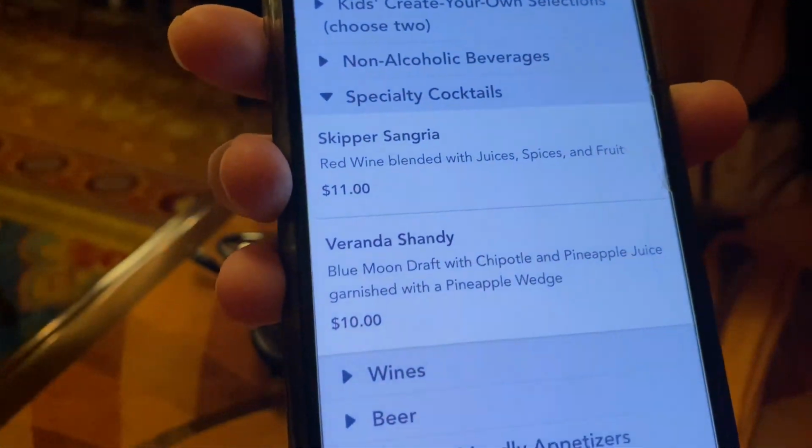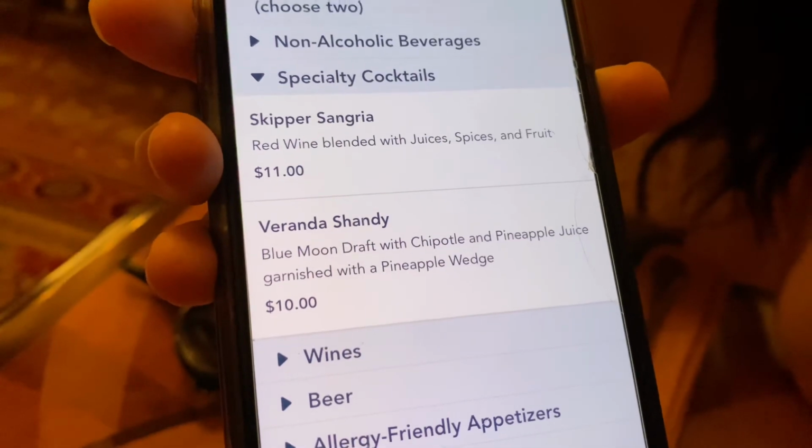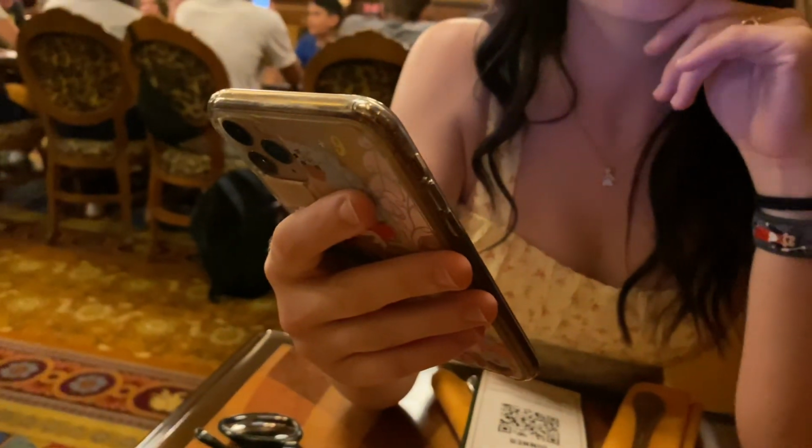Okay. Thank you. So online on the not so secret menu, I've seen the cheese bread with the dip that he talked about, but there were also like 4 different sangrias, but it looks like that menu no longer exists. I was kind of excited to try one of those sangrias, but we're gonna figure out what is in one of them and see if we can get it. They have the Skipper Sangria, which is $11, and it's a red wine blended with juices, spices, and fruit. But look at what's underneath. I think that's something you might like. Veranda Shandy with Blue Moon Draft, Chipotle Pineapple Juice garnished with a pineapple wedge. That's an interesting cocktail.